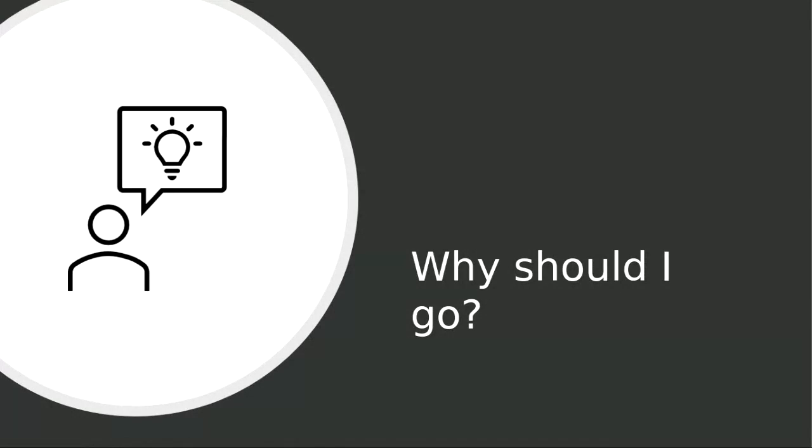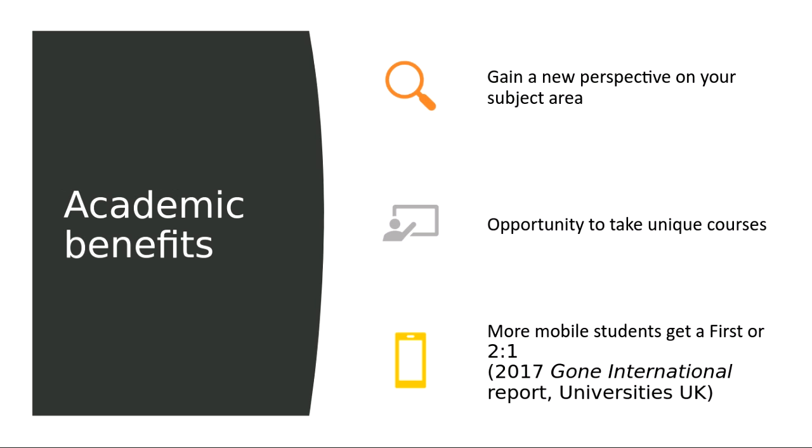So, why should you go abroad? What are the benefits? Well, there's a whole host of benefits to doing an overseas study or work placement. One of them is academic benefits. If you are going abroad to do a study exchange, for example, it's a really good opportunity to gain a new perspective on your subject area. So if you're studying history, for example, you'll get to see how that's taught from a Spanish perspective or from a US perspective, and just get some new ideas to help you with your studies. It's also an opportunity to take some unique courses in your subject area that might not be available at Edinburgh. Again, just to give you that edge, that other perspective, and something to add to your CV.